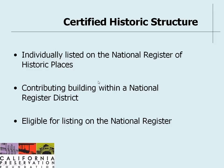Now, this is the point of decision between the 10% and the 20% tax credit. Basically, if it is individually listed or a contributing building in a district or is eligible for listing on the National Register or is a state or locally significant building or in a district that has been judged by the National Park Service as historic, the historic tax credit that that building would be eligible for is the 20% tax credit. If a building is not eligible for listing and not on the National Register and not a contributing building within a district, it would be eligible for the 10%.